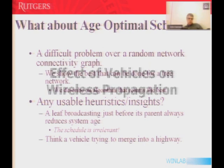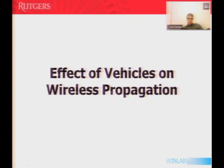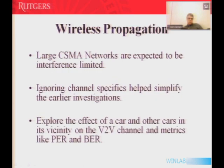Okay. Now I'll give you a brief of the latest work that I did on the effect of vehicles on wireless propagation. Let me try to motivate this. Most of my work just assumed interference-limited networks. You have a very large number of nodes that interfere if you use CSMA, for example, and I have really ignored channel specifics.